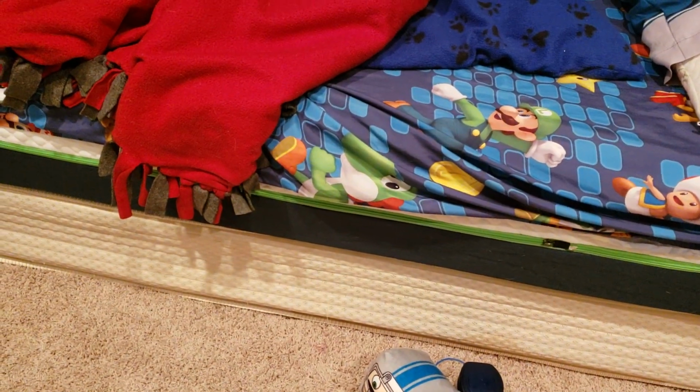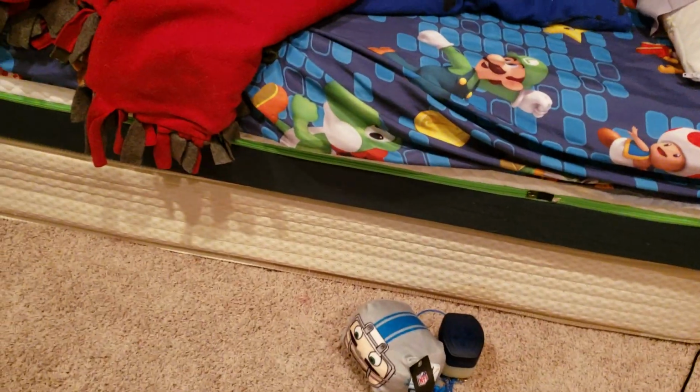I'll start in this corner. Well, I'll start with my bed. I don't have a frame yet. I have, like, another mattress underneath it, which was just my old mattress, which was the most comfortable.